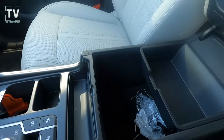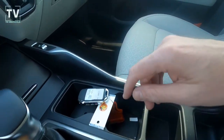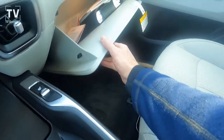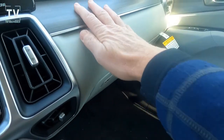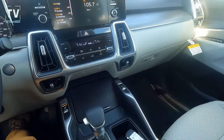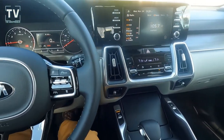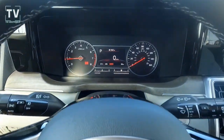So we have the Supervision 4.2-inch color display. That's on the instrument cluster. Forward collision avoidance with pedestrian detection, blind spot, rear cross traffic, safe exit, which is a great feature. Lane keeping, lane following, parking distance, rear occupant alert, another great safety feature.